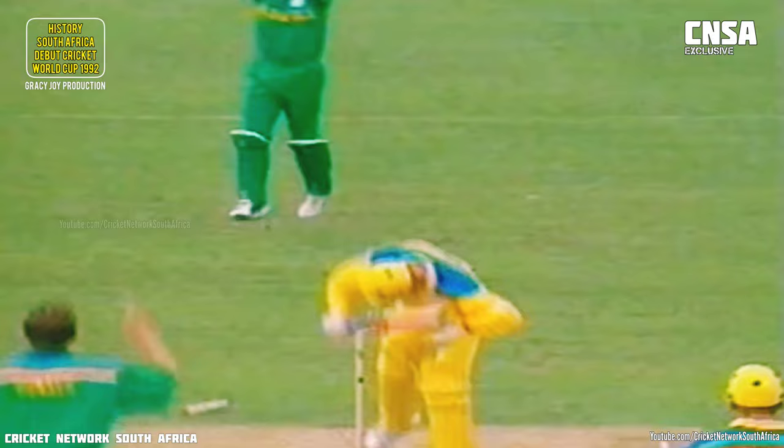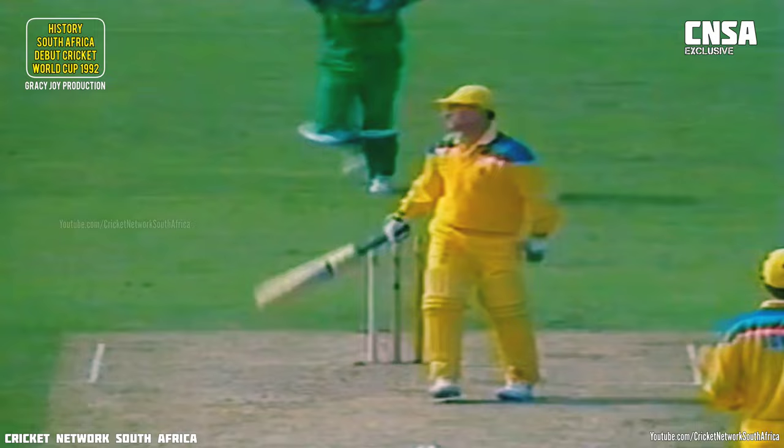Finds Peter Taylor, stepped inside it. Oh, he's bowled him. Clean bowl. Border is out. The South Africans have struck again.